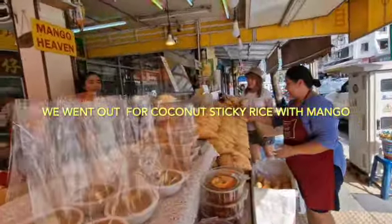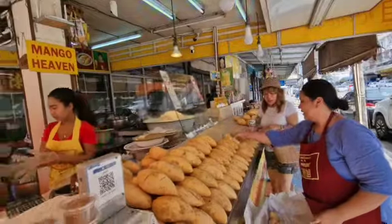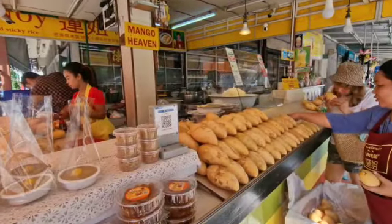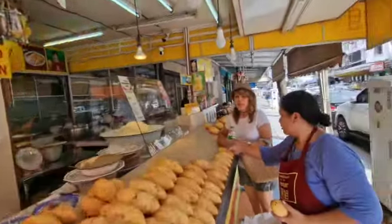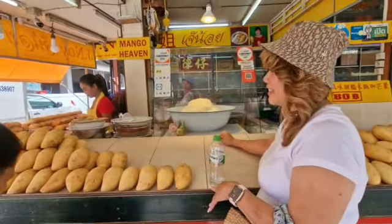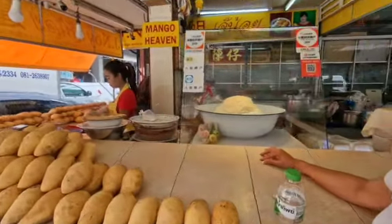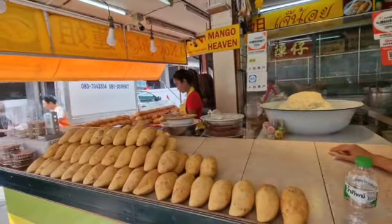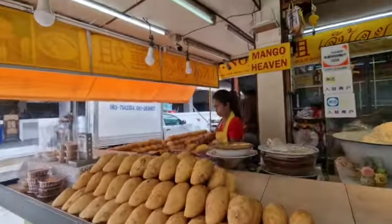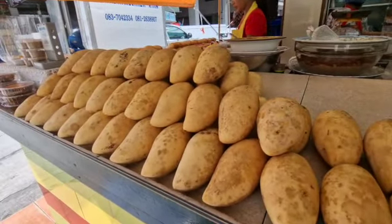Ta-ra. Mango sticky rice. The Thai staple. We're getting mango and sticky rice with coconut milk. No, coconut sticky rice. With mango. With mango. All right. Yeah, we'll get one each.